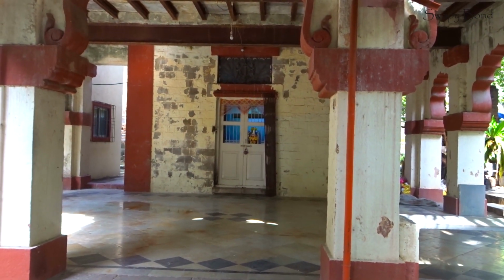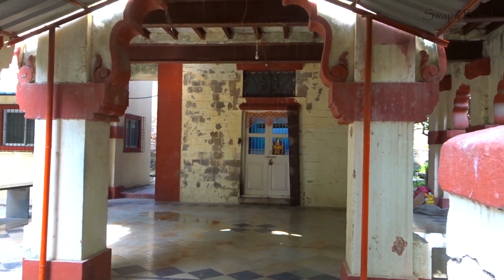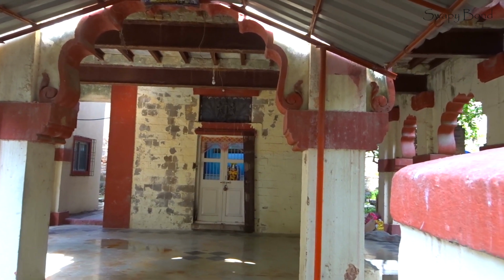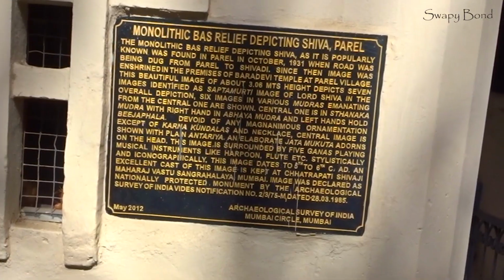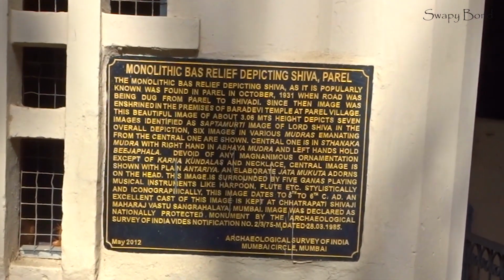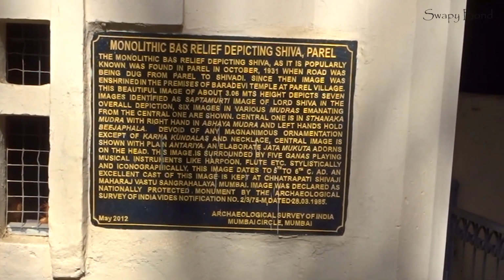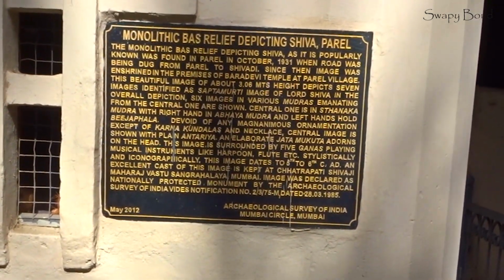There are also some 1,000-year-old stones at the back of this temple which I have seen. A lion and some inscriptions. This beautiful image, 3.06 meters in height, depicts 7 images identified as the Saptamurti image of Lord Shiva. In the overall depiction, 6 images of various mudras emanating from the central one are shown.